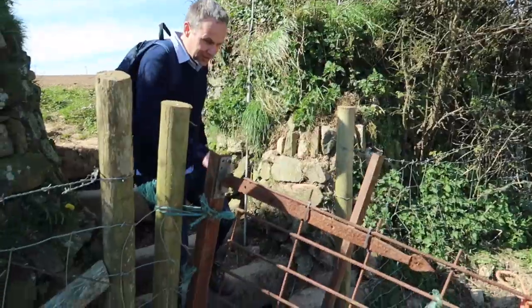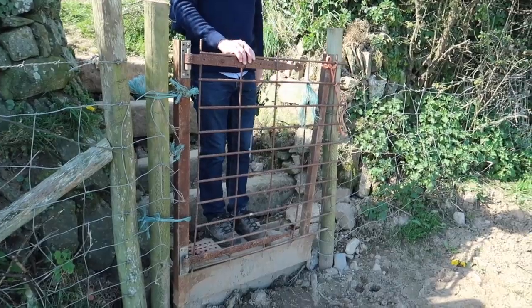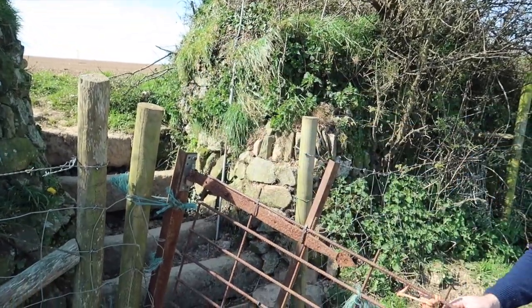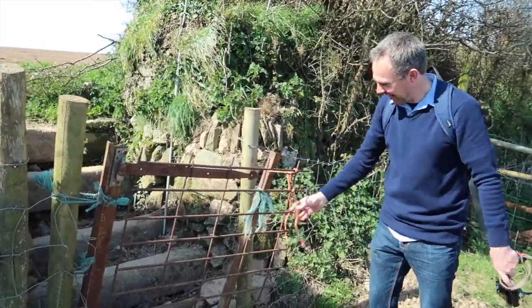Good luck with that one. I didn't like that. It wobbles. I thought it was going to fall over. Oh my goodness me, it's taken the whole fence. Yeah, I've done it. Just make sure you can shut it again. Anyone would say this is a bit ropey. Yeah, that sums it up.